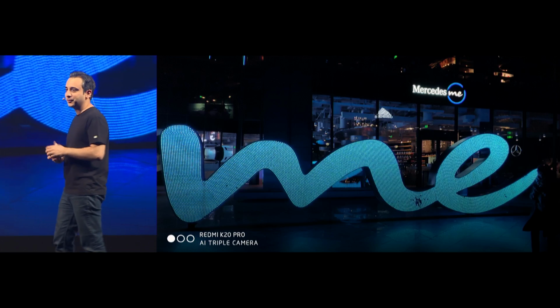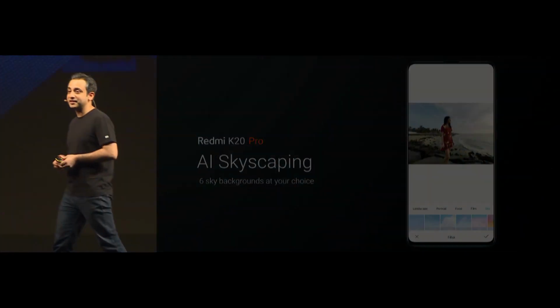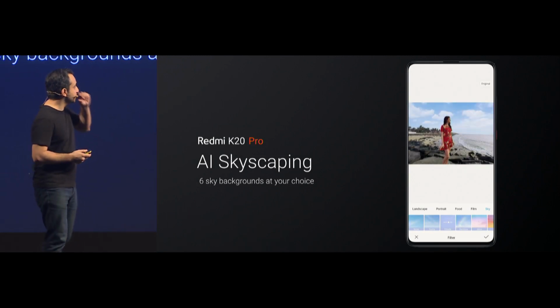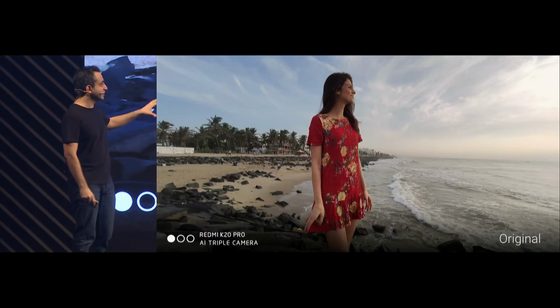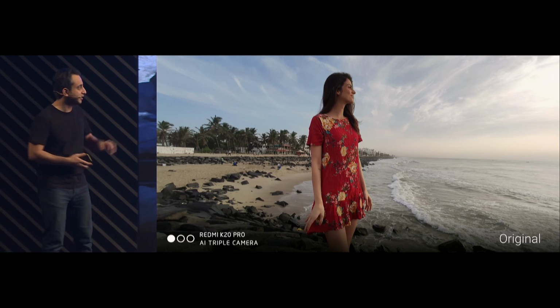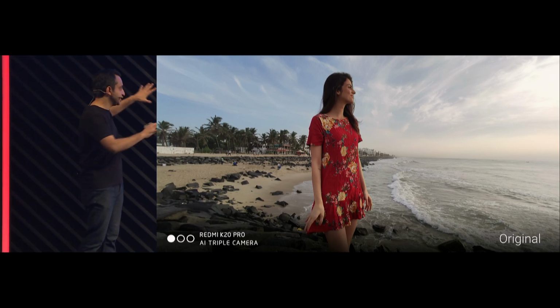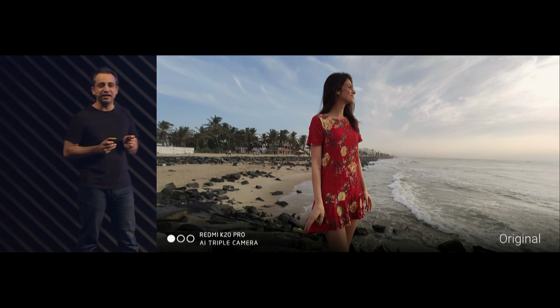There's one more new AI algorithm that I wanted to talk about, and that is called AI skyscaping. And this is quite incredible. Let me get into the images itself. Now, this is an image that was taken in Pondicherry. It's at about 7 in the morning, right? So you see that beautiful mist coming into the land, and you've got a nice, peaceful landscape happening at the back.